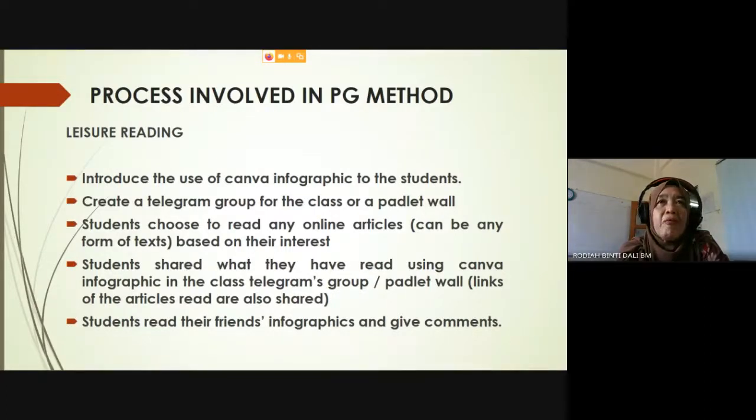After they shared the link, they have to summarize or find important points that they would like to share in their infographics, because in infographics you cannot have everything inside. So they share the notes or summarize what they have read in the infographic. Why infographic? Because it's more interesting to see infographics than to see long text. That's why I use infographics.